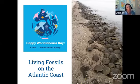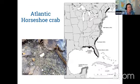Horseshoe crabs are sometimes called living fossils because they have been on Earth for over 450 million years, so that's longer than dinosaurs. And they can be found from Maine down to Mexico. And they are coming up on our sandy beaches and laying their eggs in the sand. You can see here in this picture, they're little tiny green eggs. They'll lay those eggs in the sand and then head back out to the water.